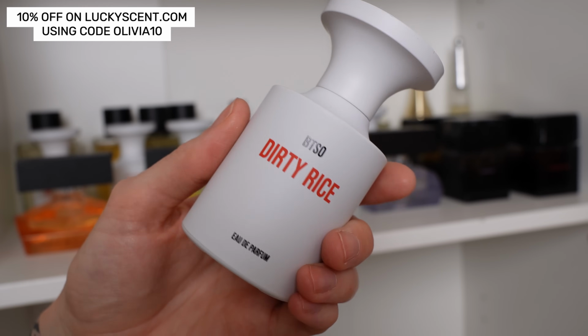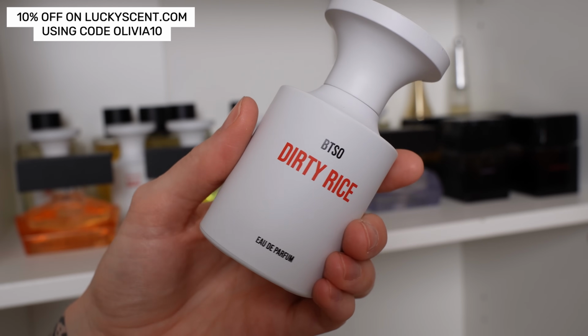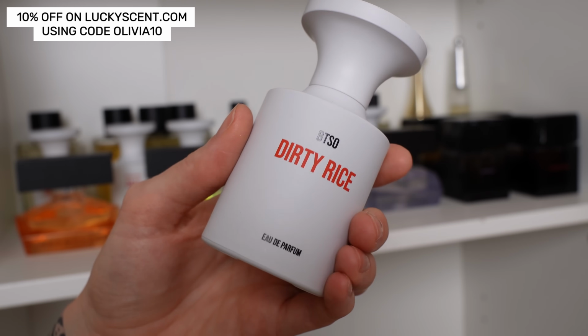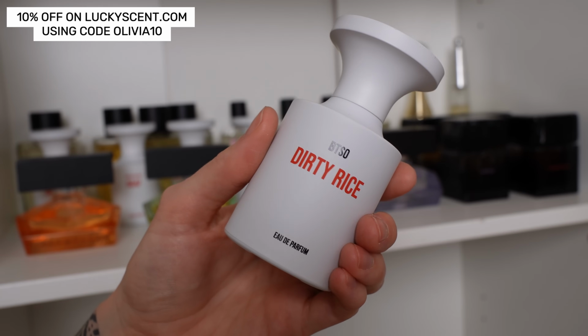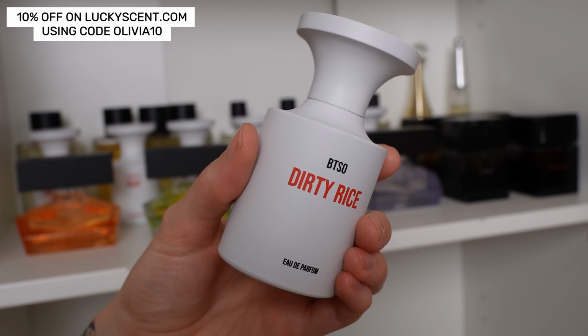Dirty Rice is absolutely one of my favorite fragrances from this house. This is almost like an unsweetened almond milk. The almond with the rice almost create a slightly milky yet thin consistency, and there is just a very slight hint of sweetness with a woody dry down.